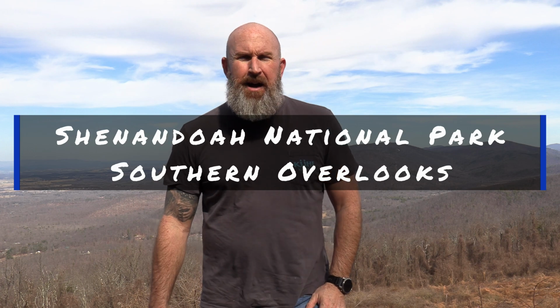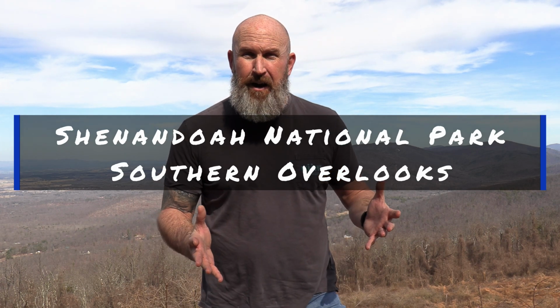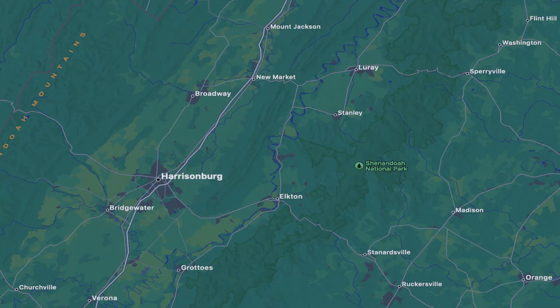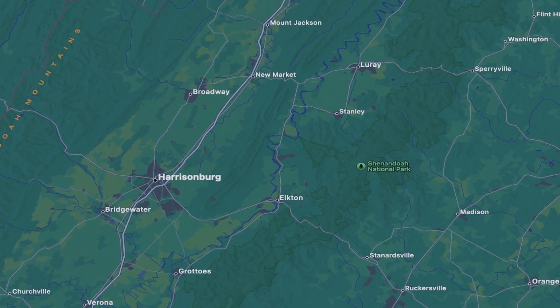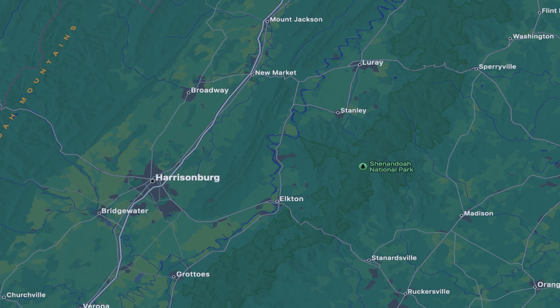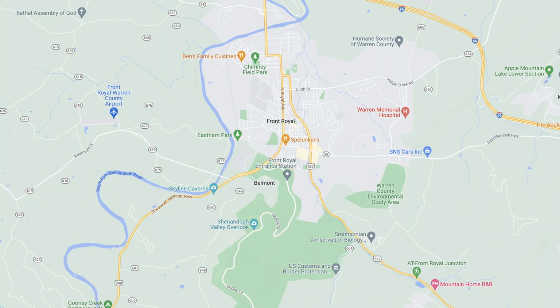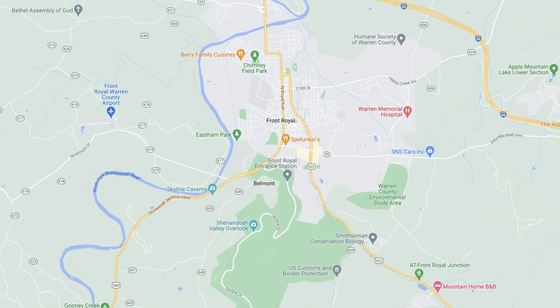One of the most iconic national parks in the entire United States, with over 105 miles of roadway, pretty much right at the ridge of the Blue Mountains in Virginia, from just outside of Waynesboro all the way up into Front Royal. It's a 105-mile journey that you can dive off here and there to get back into town, but for the most part you're on the ridge and you're looking at different overviews just like this.